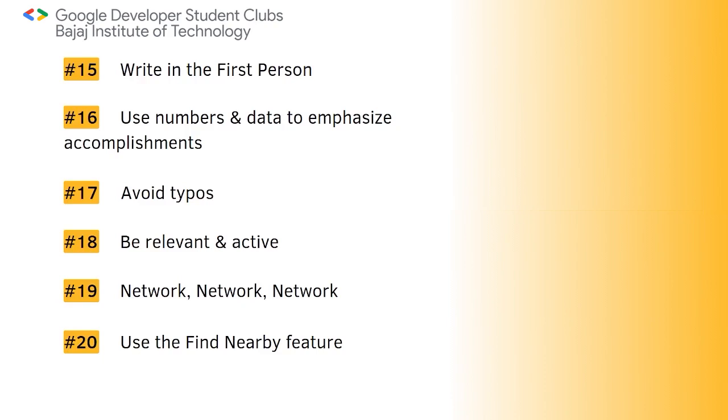And the next tip is to avoid typos. This should go without saying, but it's important enough to mention. Your LinkedIn profile is your business face. You can't get away with making basic spelling mistakes. So, the most recommended thing is double checking, even triple checking the text on your LinkedIn profile.